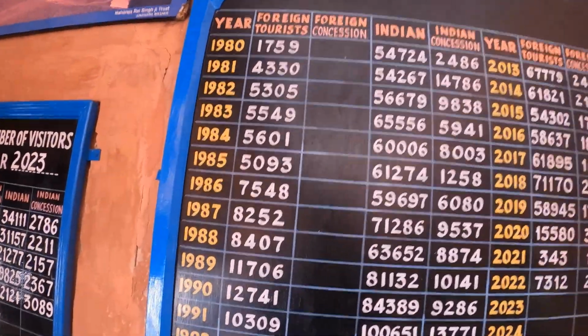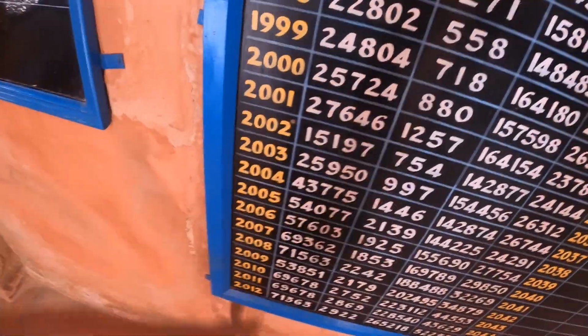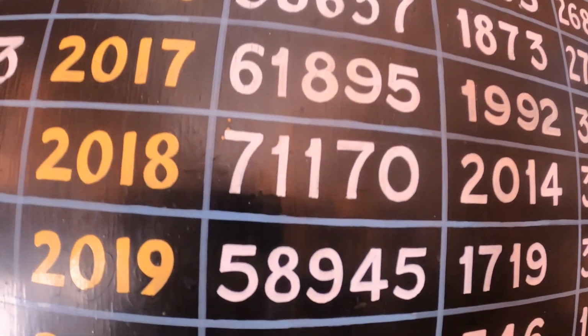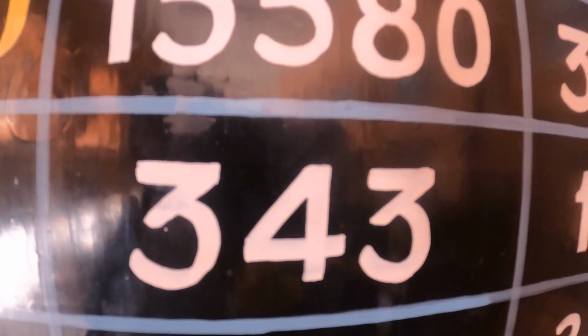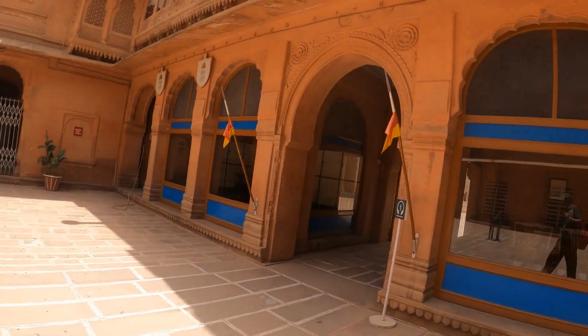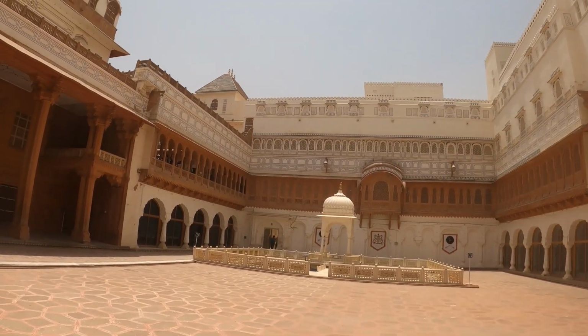Here we have the yearly number of visitors to this fort. So if we can look at the foreign visitors, 71,500 in 2008 and dipped a bit, then back up to 71,000 and then get to 2021. Something must have happened in 2021 to prevent people from visiting this fort. I wonder what that could be. Okay, that's not bad.